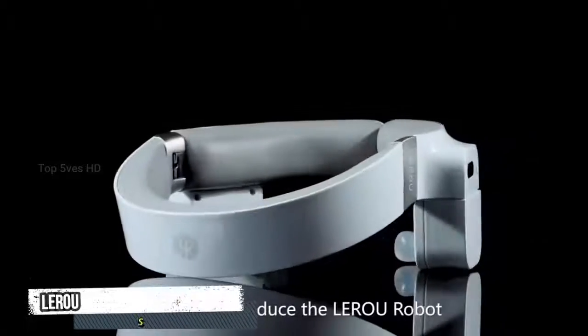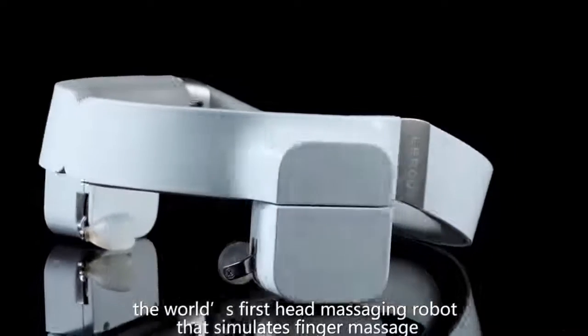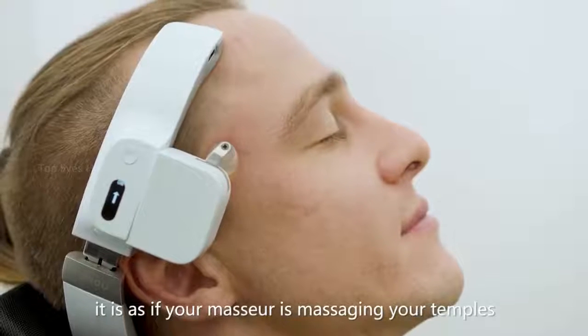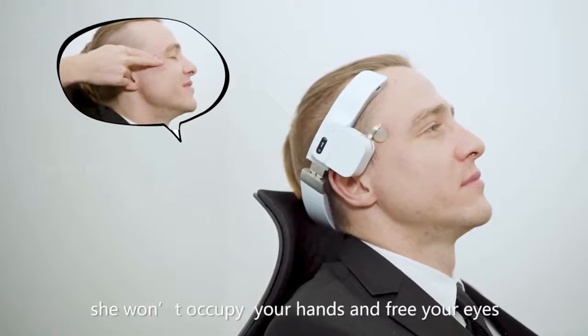Today, we introduce the Lelou robot, the world's first head massaging robot that simulates finger massage. When you start the machine, it is as if your masseur is massaging your temples and the corners of your eyes. She won't occupy your hands and free your eyes.